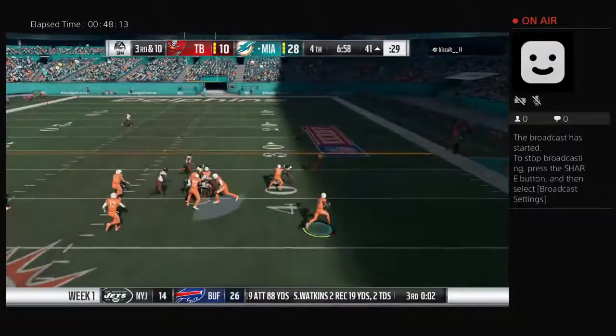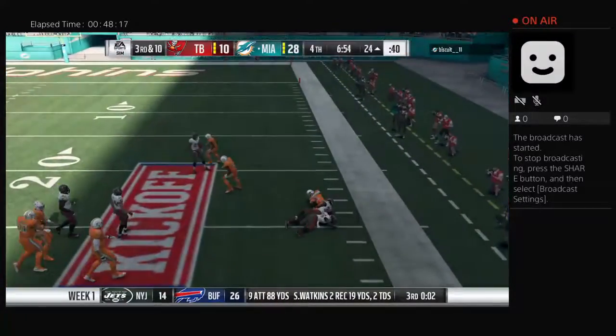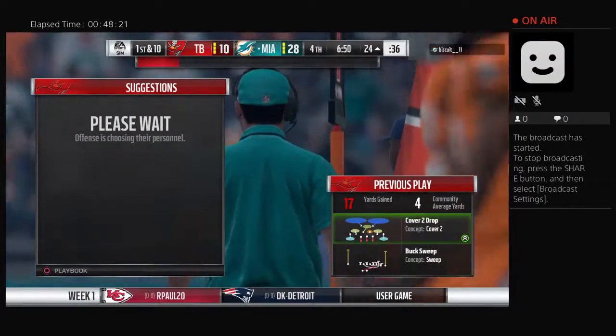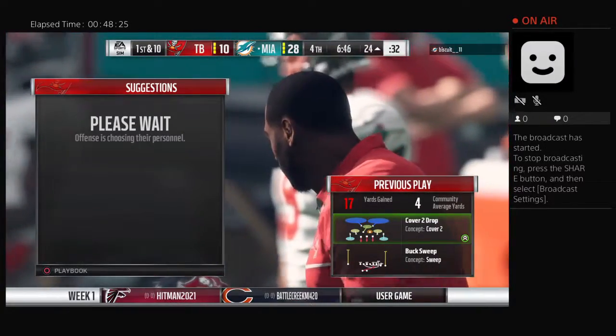They'll run it now out of the gun. And some room to roam now. And he gets the first down here as he's taken down at the 24. 17 yards for the Dolphins there as they've got themselves a first down.